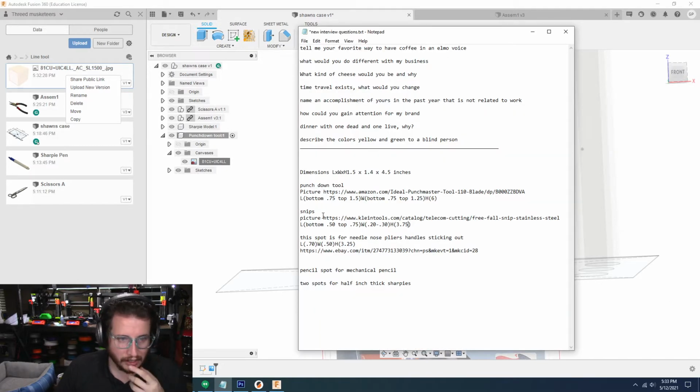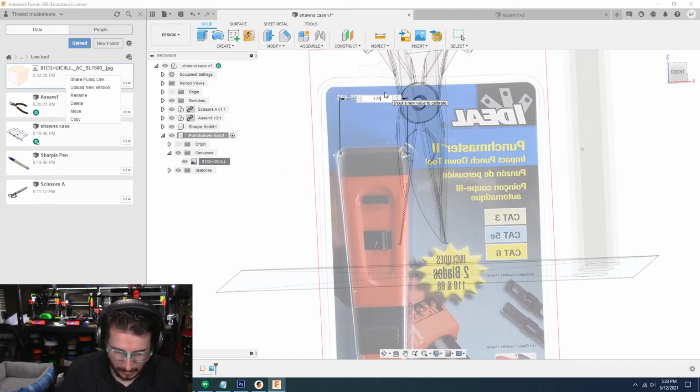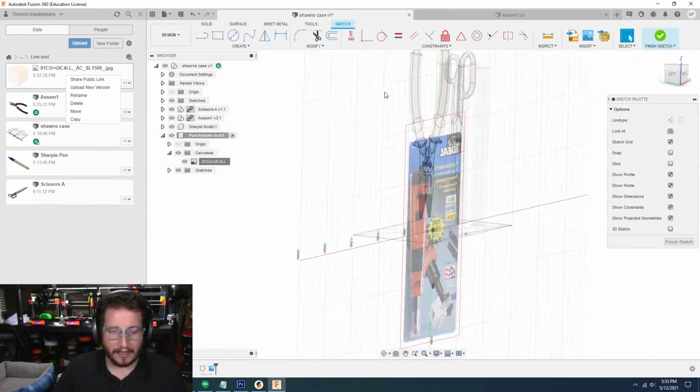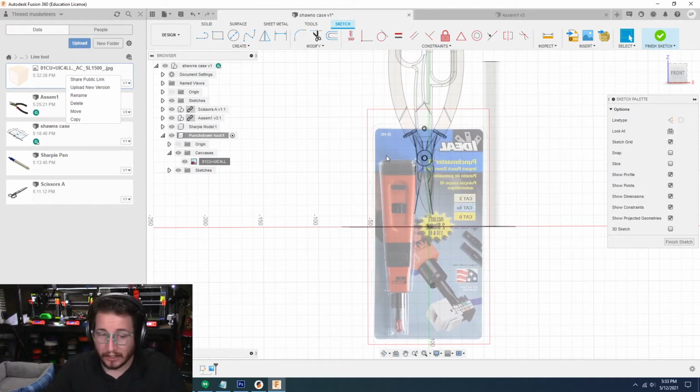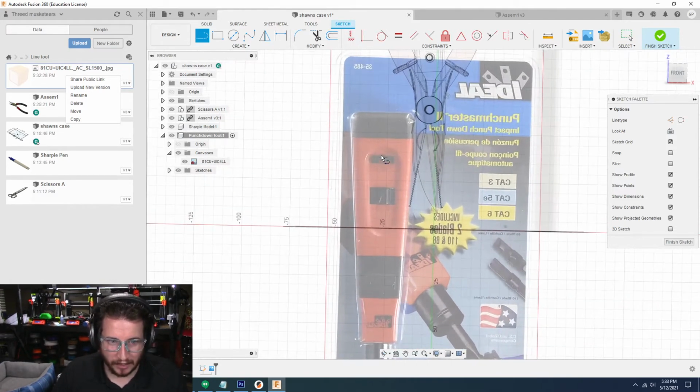So I need to be from here to here, give or take, and he gave us that dimension. So the punch down tool is at the top 1.25 inches wide. So all we have to do is do 1.25 inches, and there you go. It has now made it the exact size that we need it to be. So now we can actually design our punch down tool by just tracing it. Oh my gosh, this is so much easier than doing it the hard way.